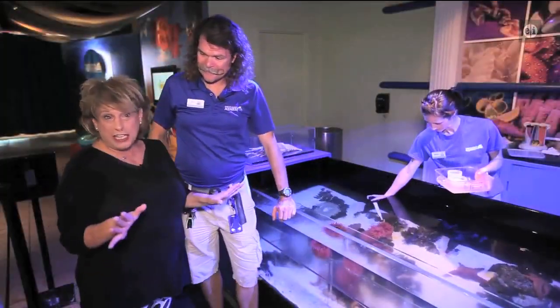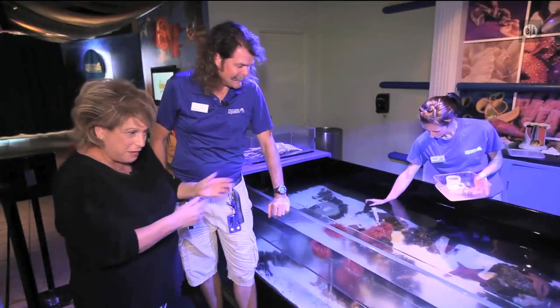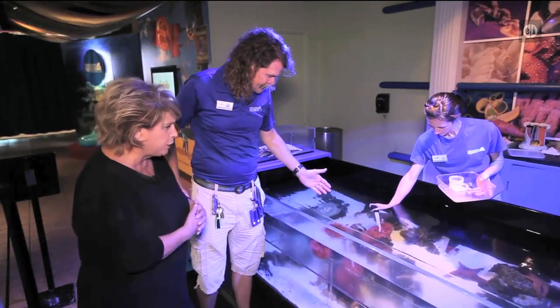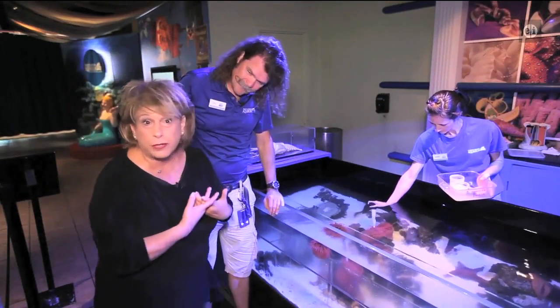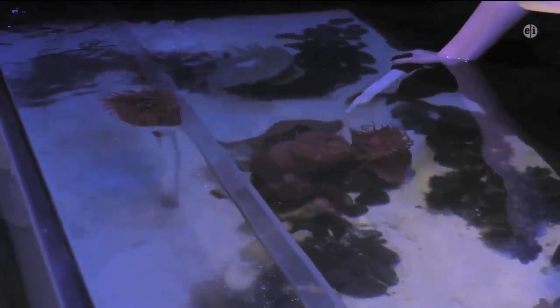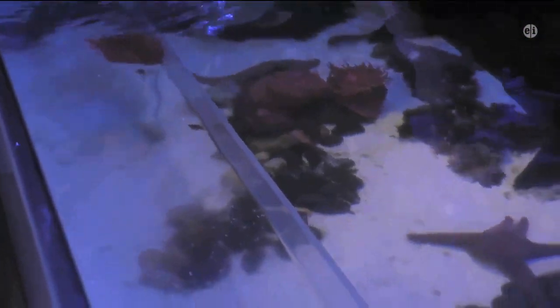Well, it's feeding time, right? Yes, it is. Lunchtime it is. And we're here with some gorgeous, gorgeous creatures. Some of them, I don't even know what they are, but I can see the starfish. Yeah, there's sea stars. There's one right up top here.